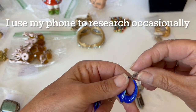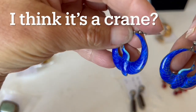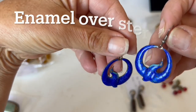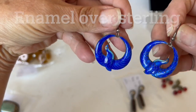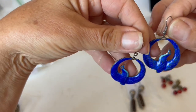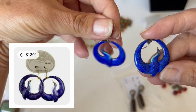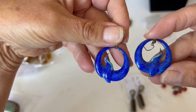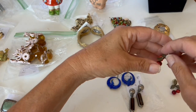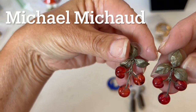I did not have my phone with me, so I was just going on quality. These little, I'm not sure if they're a phoenix or what kind of bird they are, but they're beautiful cloisonné style earrings. I don't think they're real cloisonné. They're double-sided. I just picked them up because of the quality, but when I got home, I did a Google search, and I believe they're vintage Laurel Birch, and they have quite a high sales amount. These were also $2.50.